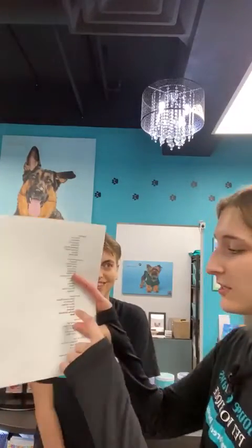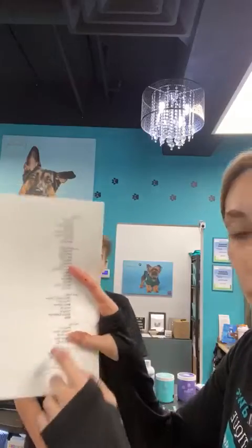So the next one is joint support. Some of the items in joint support would be green-lipped mussel, glucosamine, shark cartilage, hemp oil, turmeric, bovine colostrum, and MSM. Yeah, so on my little list here, I don't know if you guys can see this, I have the last 3 kind of bolded.